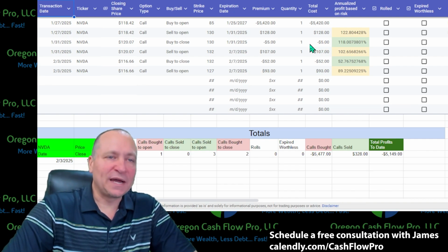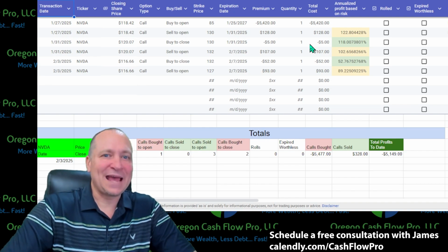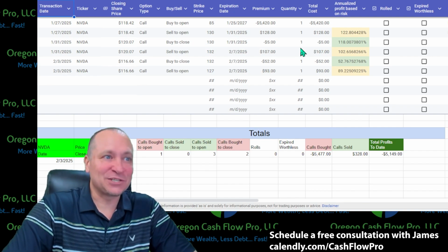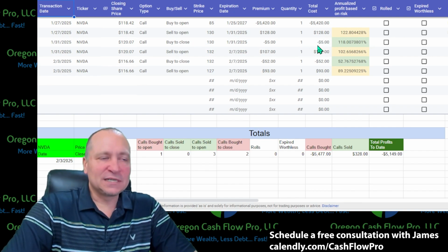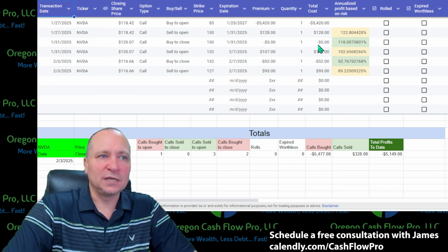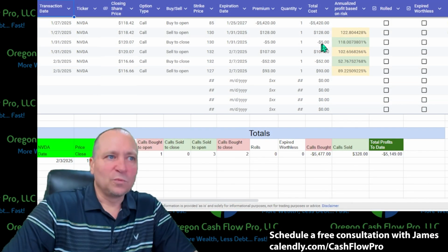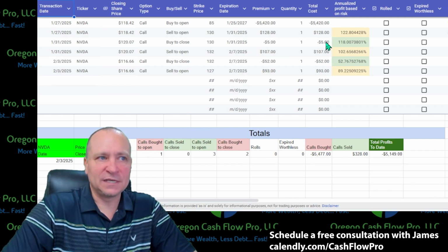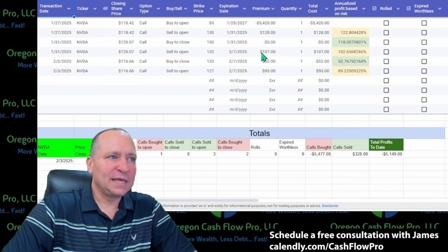Basically, you buy to close it so that something that happens right after close will not affect whether this call that we sold gets exercised or not. That could be detrimental to our position. And the other reason is, at some point throughout the day we sold that, there could have been a good opportunity that if the share price shot up, we could enter into another position prior to the end of the day. Now, we did end up entering another position.